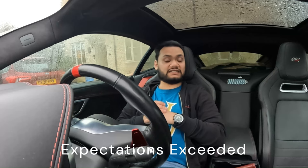Overall, I would say the car exceeded my expectations. And I'm really, really tempted to get one to replace the F-Type, maybe in the next 2 or 3 years, though I would say it's definitely in the shortlist. Whether or not I end up buying an Emira in the foreseeable future remains to be seen.